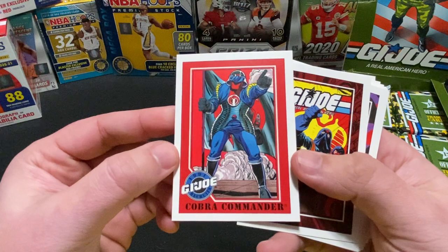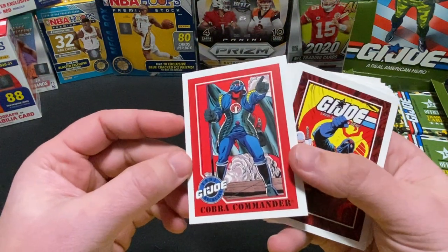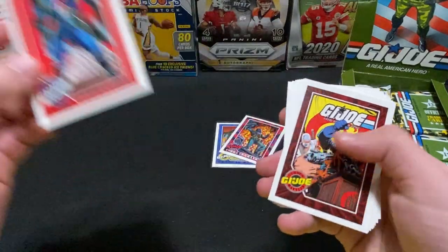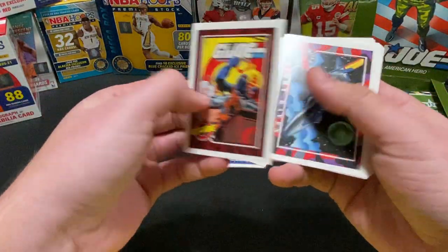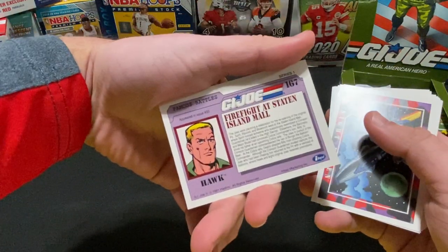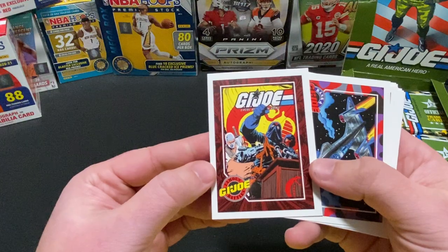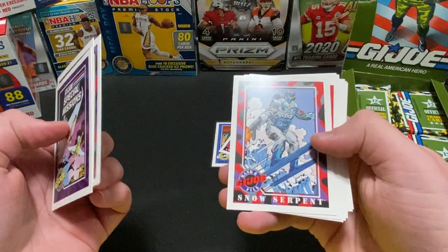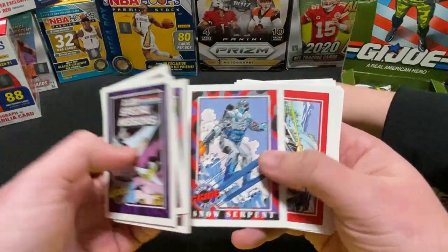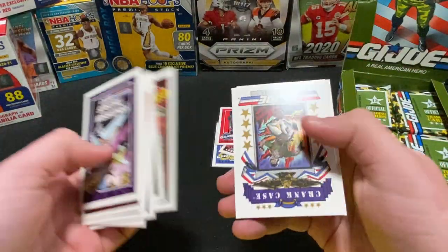Cobra Commander. So, unfortunately, centering's not great. It's pretty off on the right. Behind it, that one must be a Special Mission. We'll still sleeve it up. This is the Hawk one with the Cobra Commander in there. Centering's not great on that one either, though. No, it wasn't the Snow Serpent. Man, what was it? Well, as soon as I come across it, I'll know the name of them.